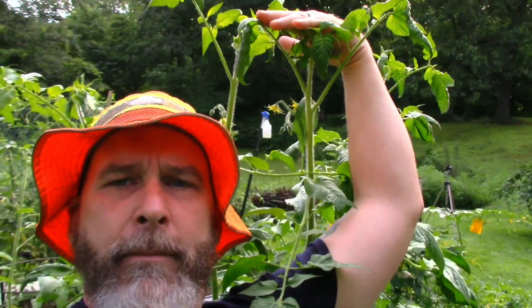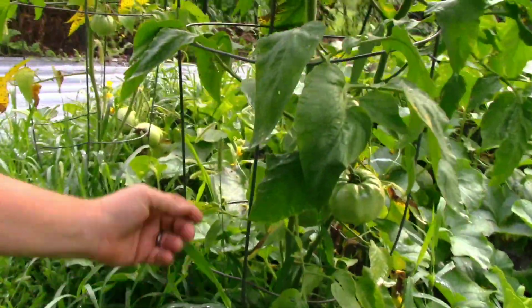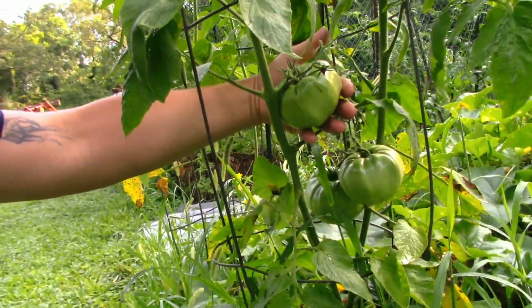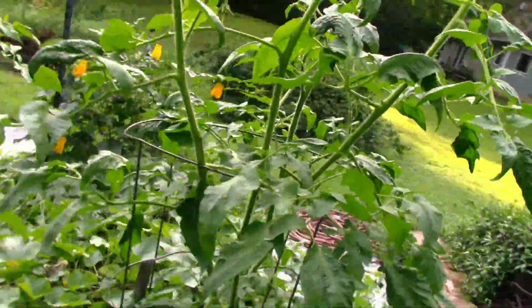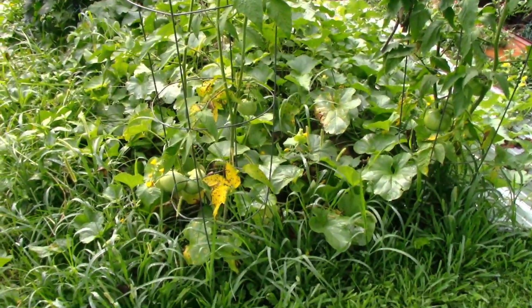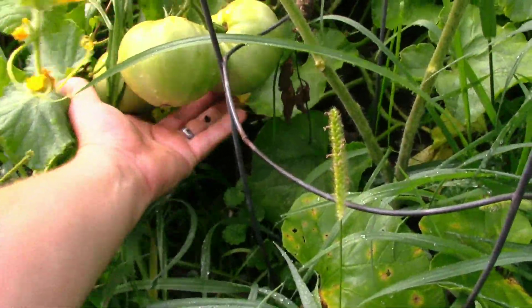We're talking about, what, 6'2", 6'4" maybe on these tomatoes. How about that? Does that work? I mean, they're pretty decent sized tomatoes. Look at those.